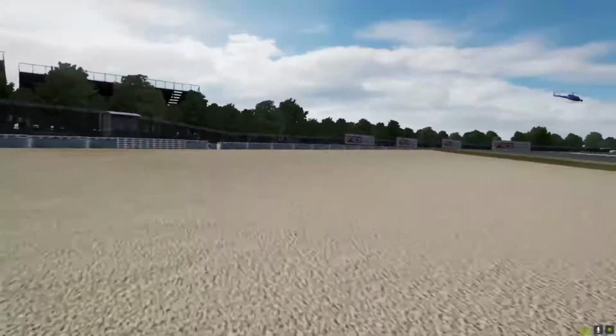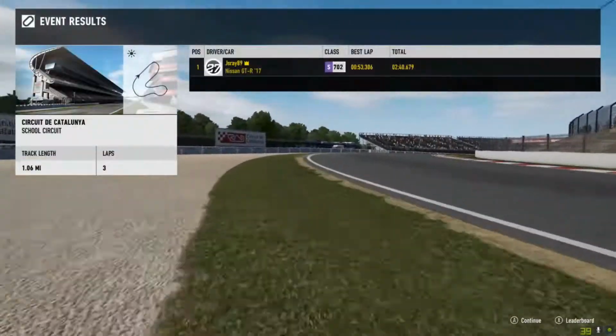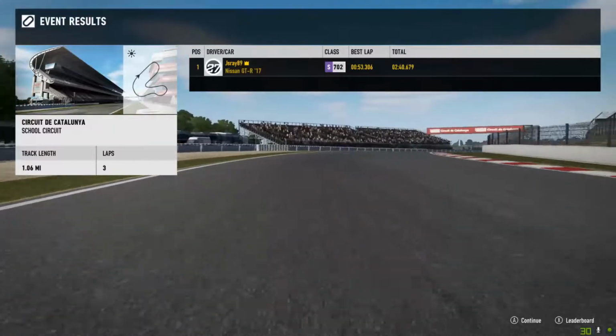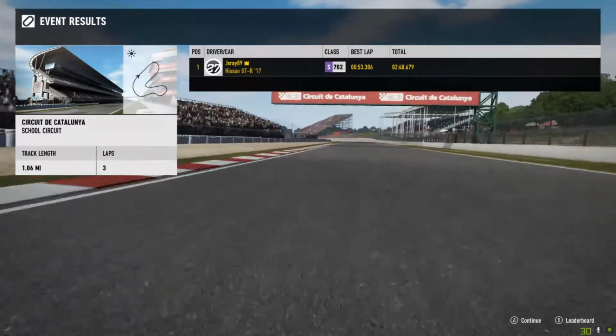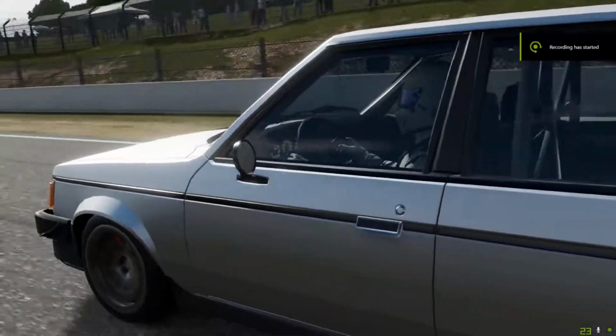And like I said, this is not the best track for the Nissan, but this is when you go to a track day. A lot of times you're not going to be at the Nürburgring. You're not going to be at these massive racetracks. You're going to be at a local track. It's going to be like this, real short.